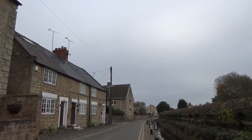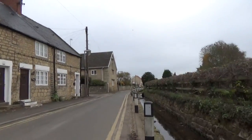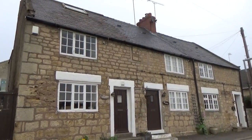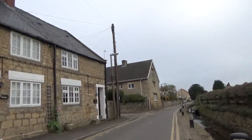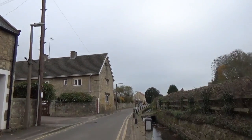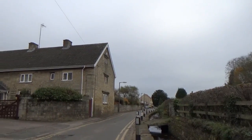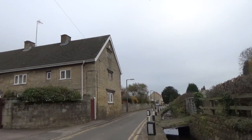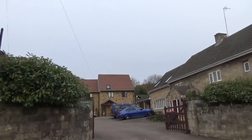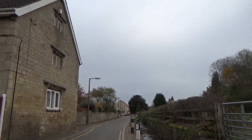Trouble is, there's no facilities left here. Get all the towners moving in, shop at Tesco or wherever, and come back to these villages. There's been a lot of new houses built here. It's looking less like the quaint village it was.